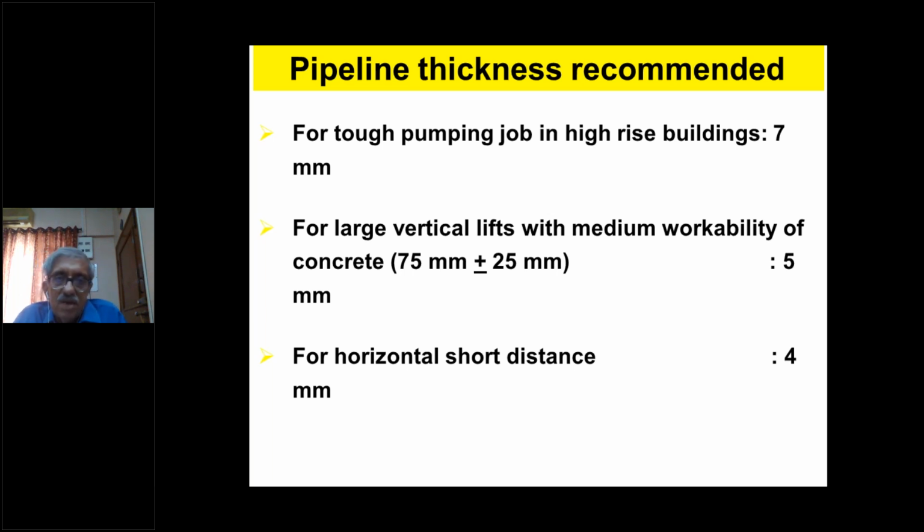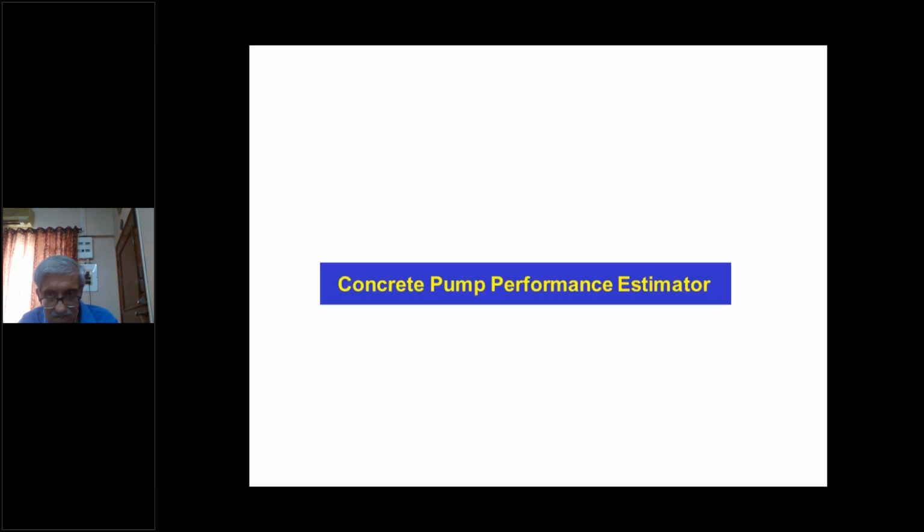Now generally what the clever operator will do is, when the pipes get worn out, he uses them for horizontal short distance, or maybe sometimes for large lifts but with good workability, where he can replace them. But for high rise and tough jobs, 7 millimeters is required.